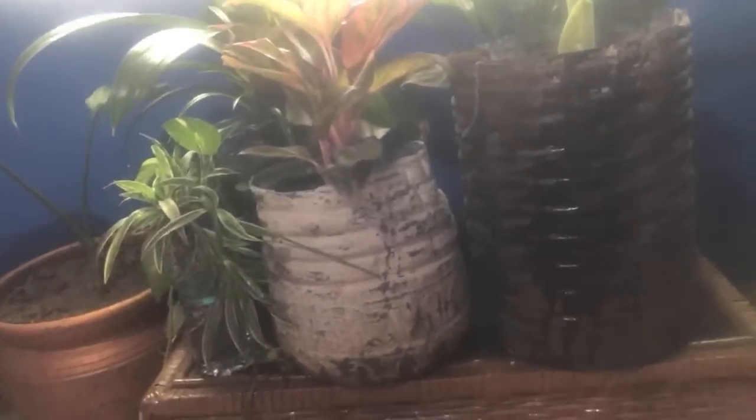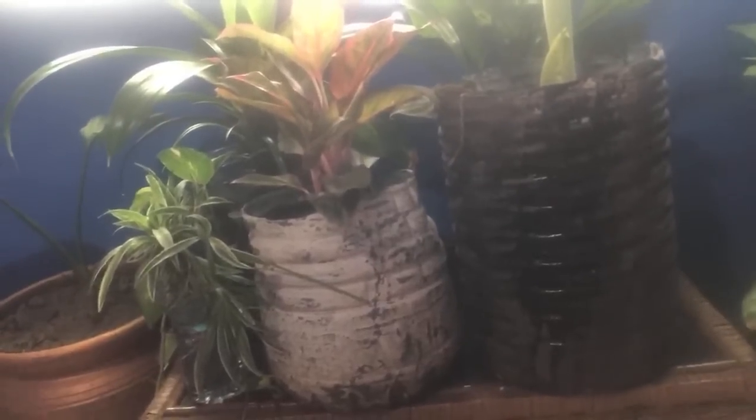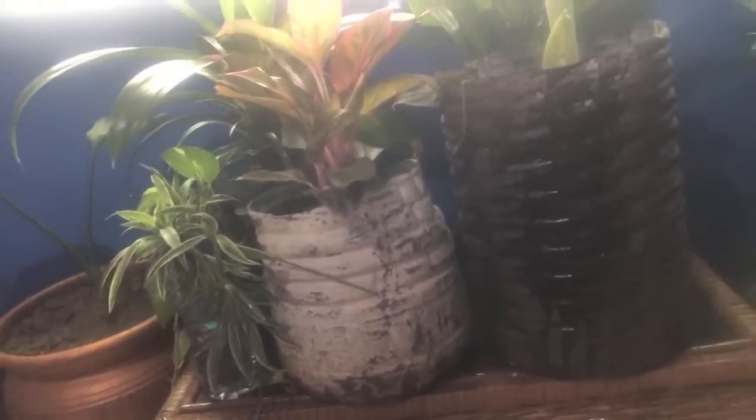And then these were the pots that these plants came in, recycled plastic, which is a great idea. But I'm definitely going to put them into some nice pots. Maybe not clay. Clay is very heavy. It's heavy to move. Maybe some, I don't know. We'll see. I'll know it when I see it. So these are my plants, and they're doing well. Let's go on to the next one.